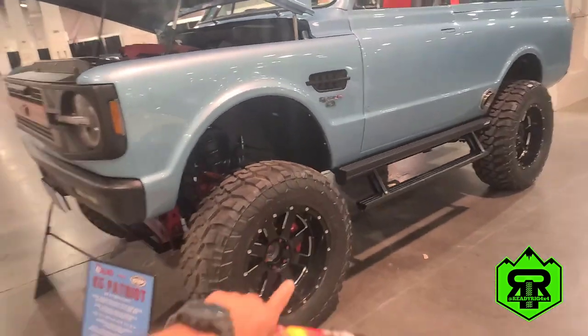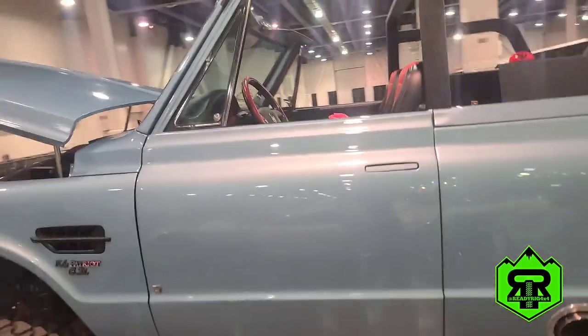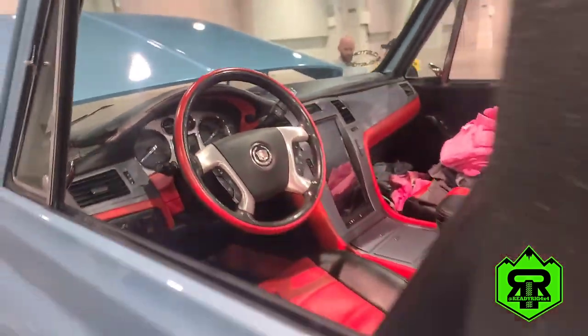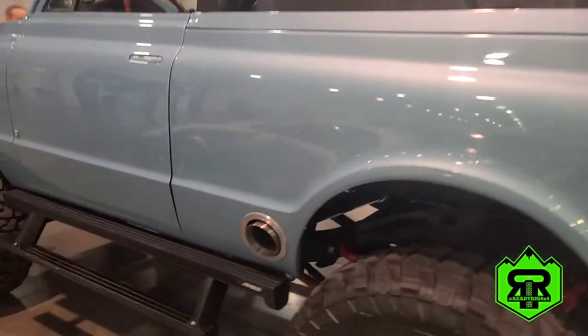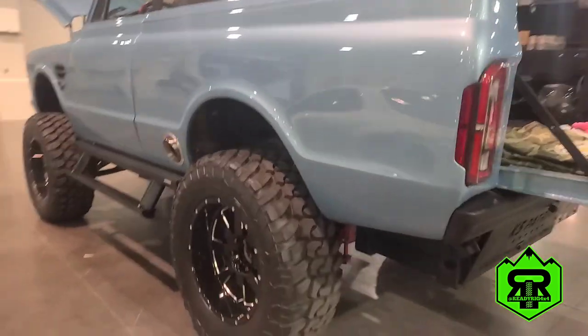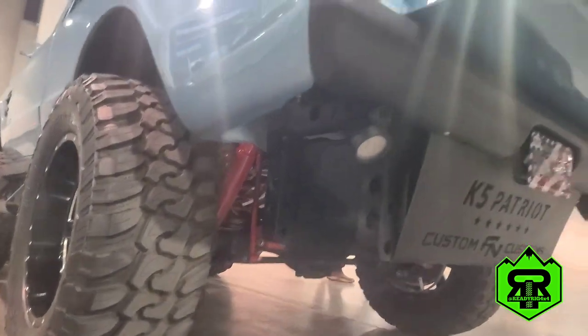I don't know about the big rims, but kept the six lug, big huge brakes. Look at this interior. Wow, a little Cadillac steering wheel, exhaust coming out the side. This thing's pretty sick. I don't exactly know what axle that is.